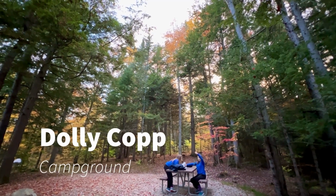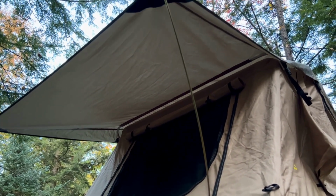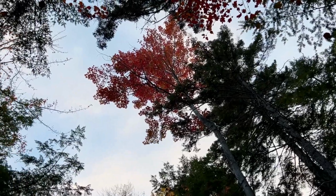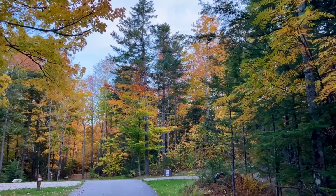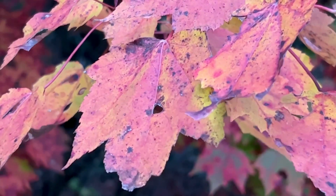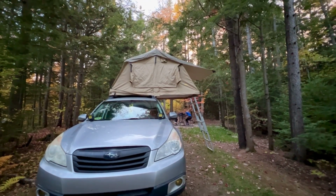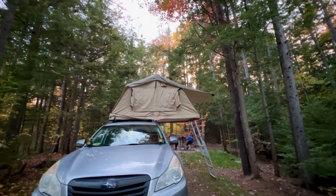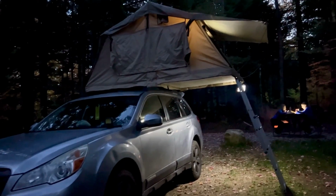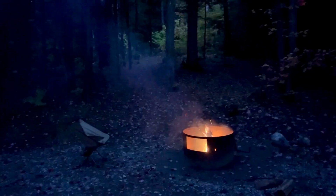There's only a few minutes back down south to Dolly Copp Campground, where we stayed for the night. It's a National Forest Service campground, and I was actually surprised it was not full at all, even though it was the Thursday before Columbus Day weekend. White Mountains National Forest is very beautiful, and got to see a lot of the colors here in the campground. It was a quiet, very quiet, peaceful night, and I enjoyed it. It was a lot quieter than the Lafayette Place campground.